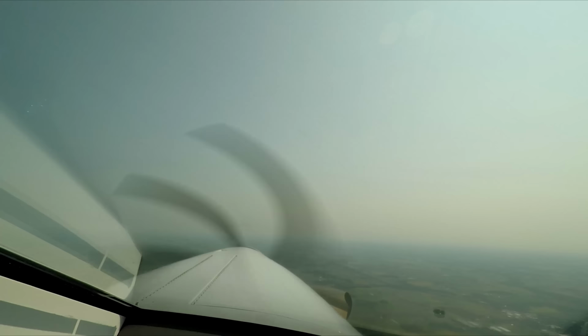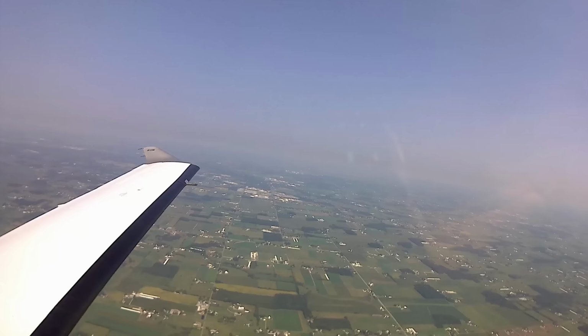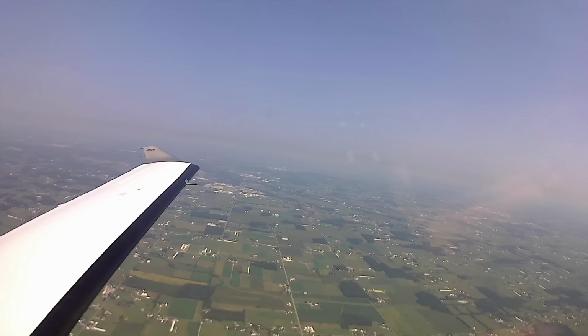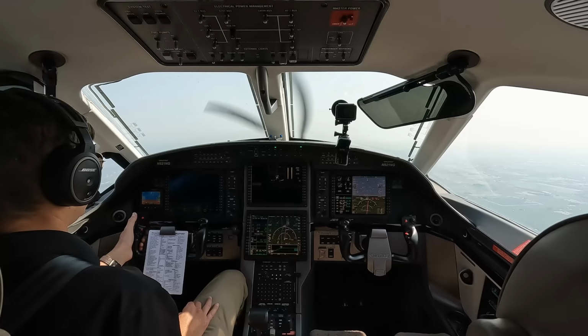Can you get the weather up there ready then? It is a little bit hazy out here, guys. Contact Fort Wayne Approach 127.2 when you check in with them. That is a symptom of a high pressure system like we've got going on right now. Okay, 127.2. And it traps all the contaminants in the atmosphere. It doesn't lift it out.